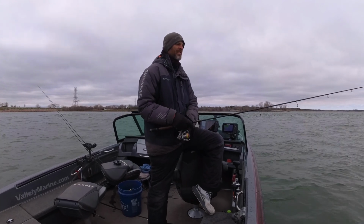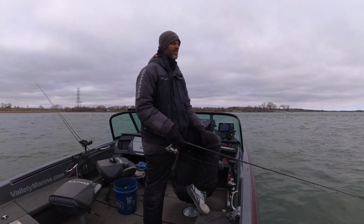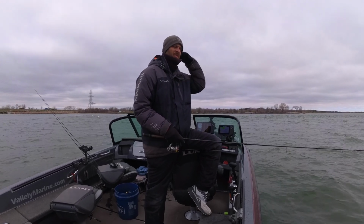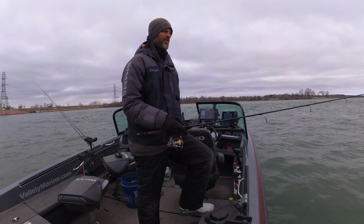Because I had actually gotten stuck on the bottom right before that fish bit. I was like, oh, there's another rock or something hanging down there. But then I waited for it to wiggle. Rocks don't usually wiggle. So obviously jig size is going to be a consideration fishing this stuff.